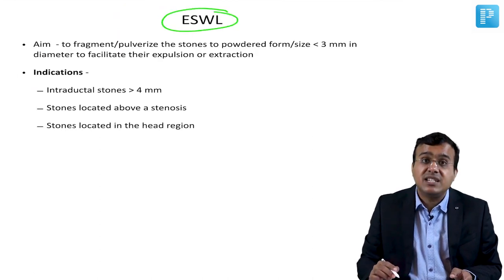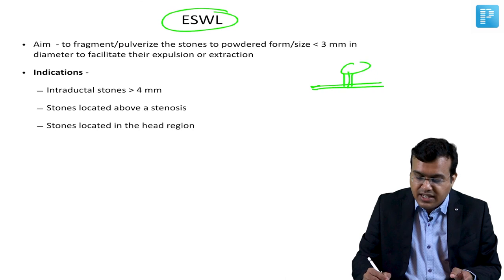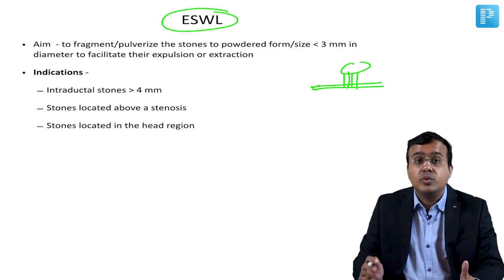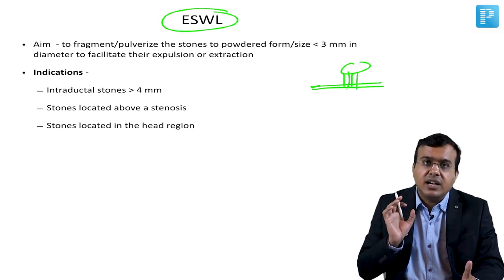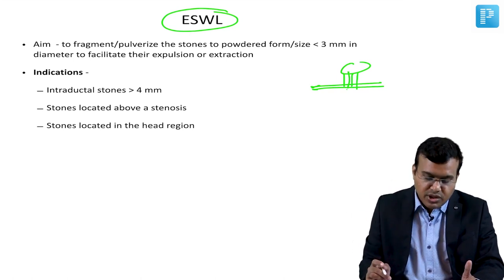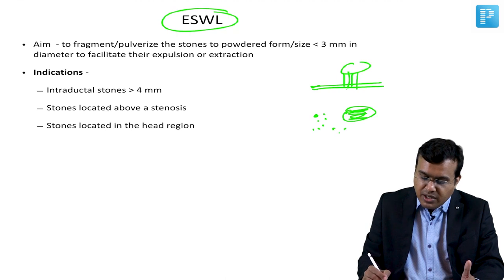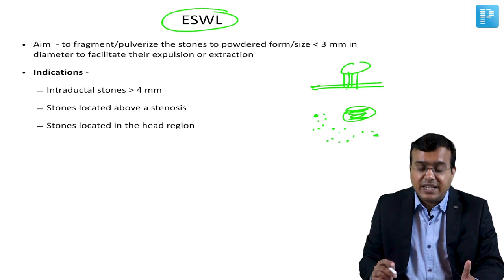ESWL. What does ESWL do? The patient is made to lie down on a table. And there is a shock wave lithotripsy, where the shocks are given based on a fluoroscopic image. You identify the site of the stone based on fluoroscopy or ultrasound, and then an extracorporeal shock wave is given to the stone, as it used to be given for urology stones. By doing that, you cause stone fragmentation. A large 2 cm or 1 cm stone can be converted to small fragments. And then these fragments can be pulled out through the pancreatic duct.